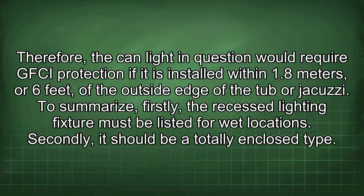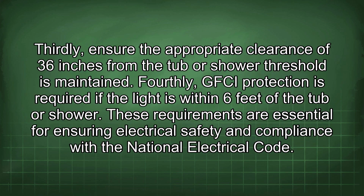To summarize, firstly, the recessed lighting fixture must be listed for wet locations. Secondly, it should be a totally enclosed type. Thirdly, ensure the appropriate clearance of 36 inches from the tub or shower threshold is maintained. Fourthly, GFCI protection is required if the light is within 6 feet of the tub or shower. These requirements are essential for ensuring electrical safety and compliance with the National Electrical Code.